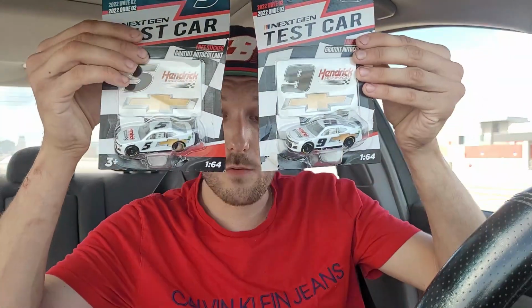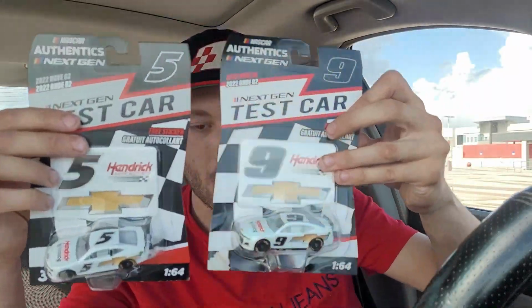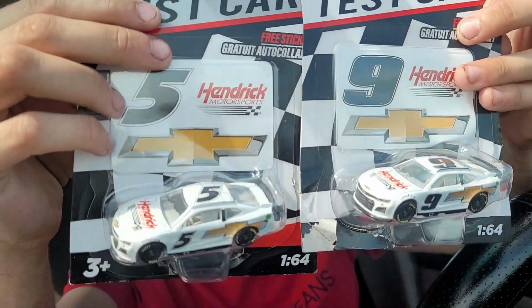All right, so this next one right here, I actually got two of these diecasts, which I will be doing a double diecast review on, because there's no point in reviewing these cars separately since they're pretty much exactly the same. We got ourselves the Hendrick Motorsports test cars, which I know have been very popular. I did miss out on the number 5 car, I think, from the test car wave. Looks like someone beat me to it. But look at this, guys.